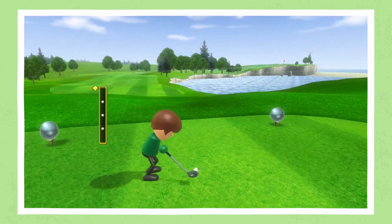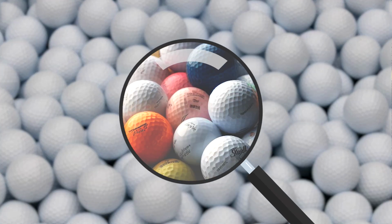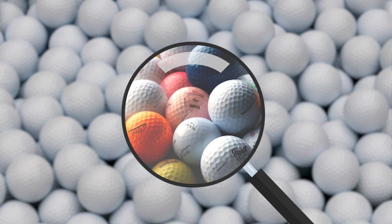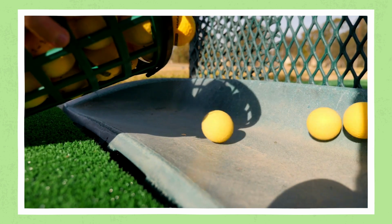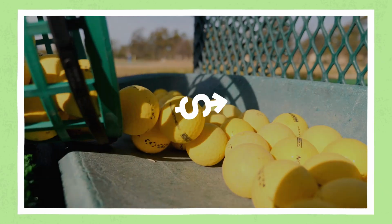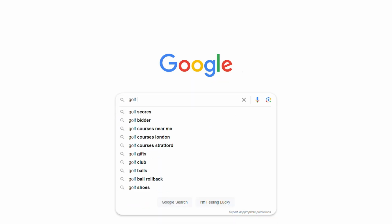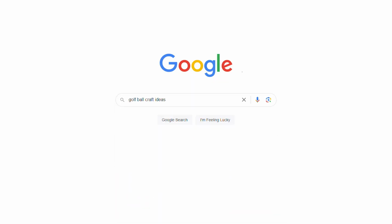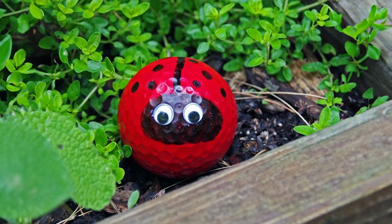This means the first issue we need to address is losing them. This can be achieved by buying brightly coloured balls that are far easier to find after you tee off. Most clubs trade in found balls, clean them, and resell at a lower price. That's cheaper for you and better for the environment. Outside of that, a quick Google will bring up crafty suggestions from snowmen to decorate your Christmas tree or creepy crawlies to guard your flower pots.